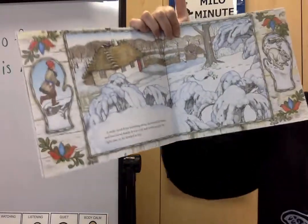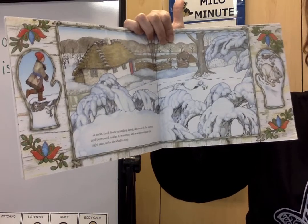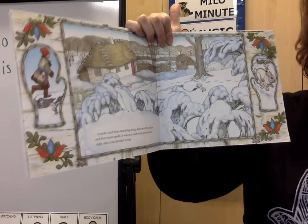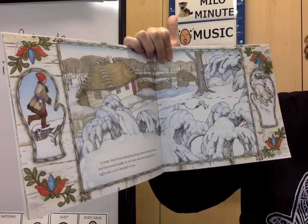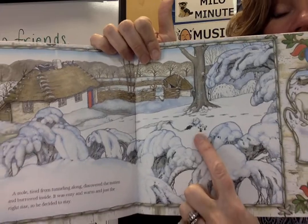A mole, tired from tunneling along, discovered the mitten and burrowed inside. Ooh, it was cozy and warm and just the right size. So he decided to stay. Again, look here. I'll show you up close. There he is.